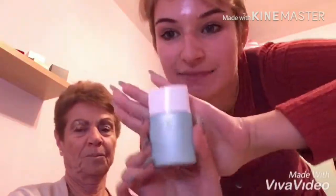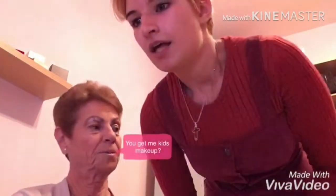This is my Clinique BB cream because she's a grandma, so I'm not going to give her a foundation. Because she's still young. And I didn't do her much powder, I just did it with the brush and I used some Kiko powder. They don't sell this in Malta, but... Because Malta has nothing.